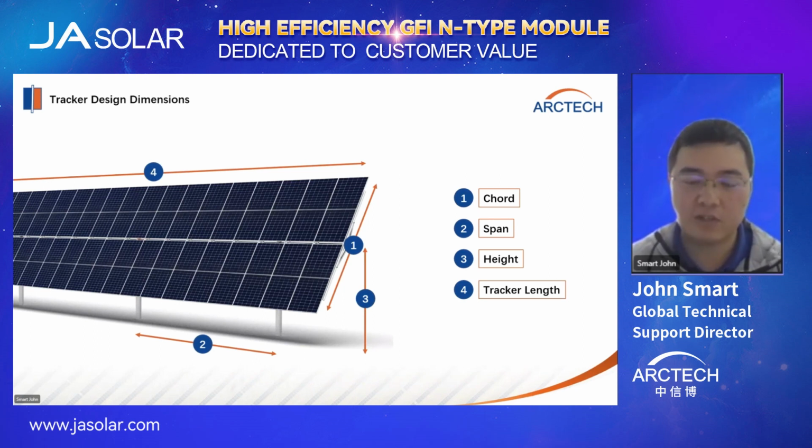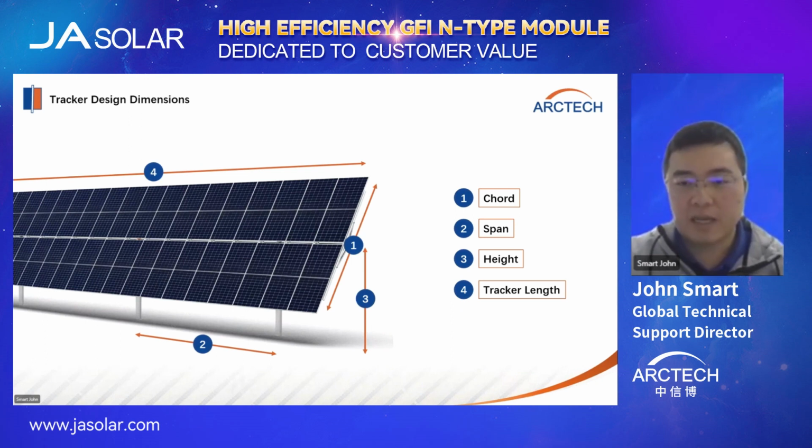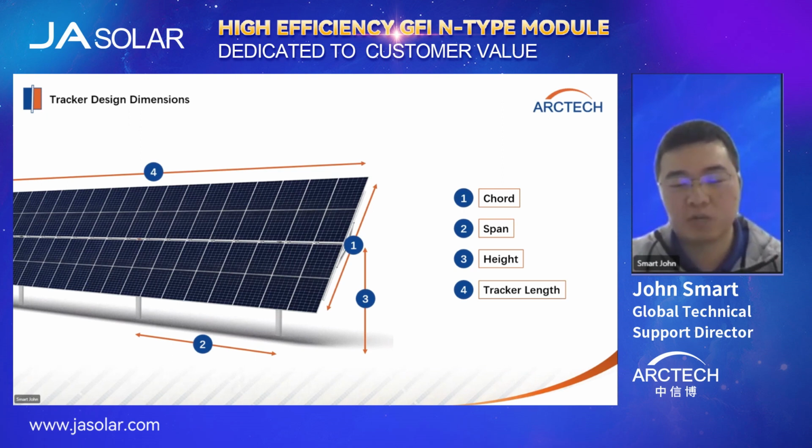For the structure design, the dimension is key. If the size of the panel increases, it means 4 dimensions of the tracker need to be increased as well. The first one is the chord, and the second is the span. The span is the distance between 2 posts. The third is the height. The tracker height will increase. And the fourth is the length of the tracker. The tracker becomes longer and longer.